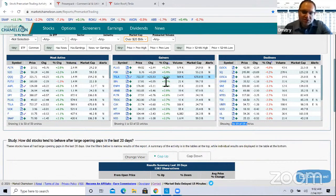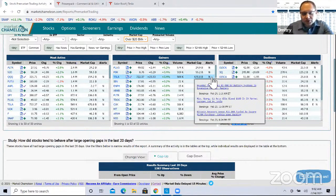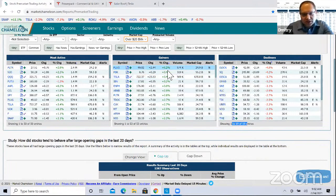Tesla is up 3.4% in the pre-market hours. Of course, it sold off from its high. I think the high was like 900. Yesterday it sold down to the mid or low 600s, and it's back up above 700. We'll take a look at that a little bit closer. Nothing else is sticking out at me. Maybe PLTR, up 2.8% on 2.4 million shares in the pre-market hour.